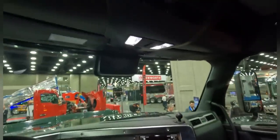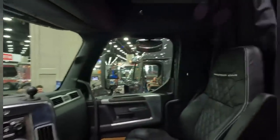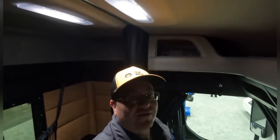It's very comfortable. 48 inch bunk, but it is spacious. Stand right up in this thing with plenty of headroom. I mean, it's not hard when you're 5'5", but a lot of space in here. I'm sure this bunk must lift up. There's extra storage. Look at that. A lot of storage, got a speaker under there.